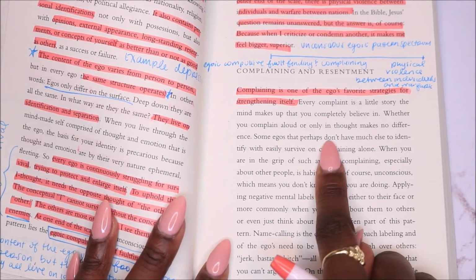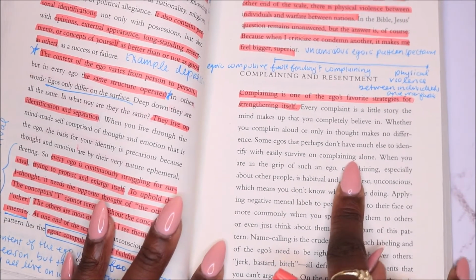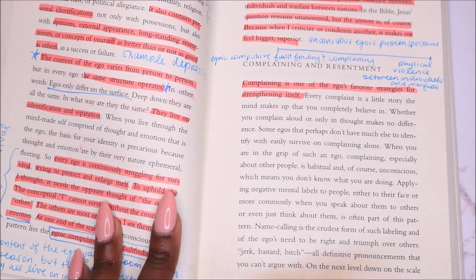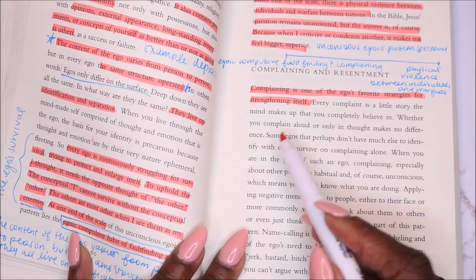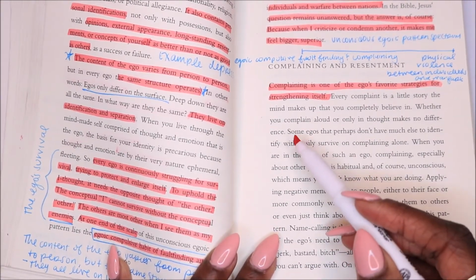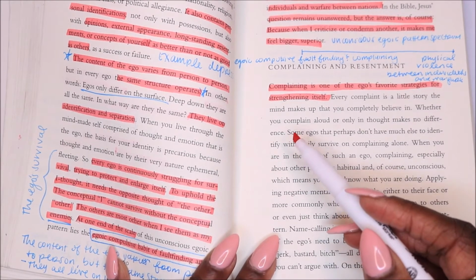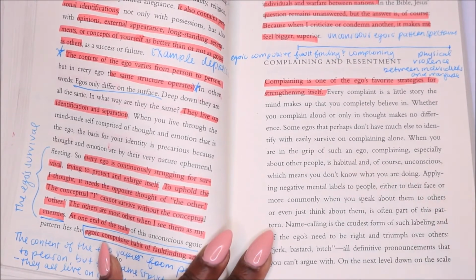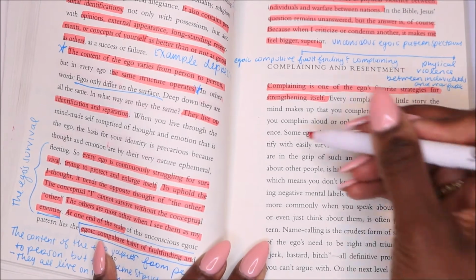Some egos that perhaps don't have much else to identify with easily survive on complaining alone. I don't know if you guys can think of somebody you know who just complains way too much, but there's almost nothing to them except the fact that they complain a lot anytime they're speaking. It's a complaint, and when you think of them, you just think of someone who complains a lot. That is because they don't have much else to identify with, which is pretty sad.